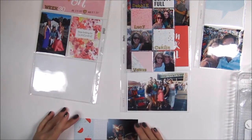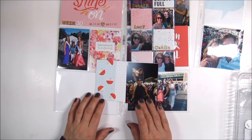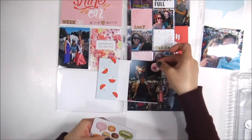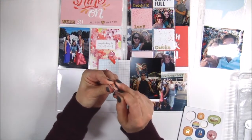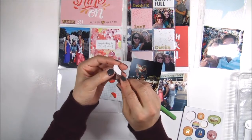I decided I wasn't going to do anything to that card there because it had enough going on by itself. Again, I'm trying to find a good place for the chipboard, and then finally decide that I was going to use that speech bubble that says love.